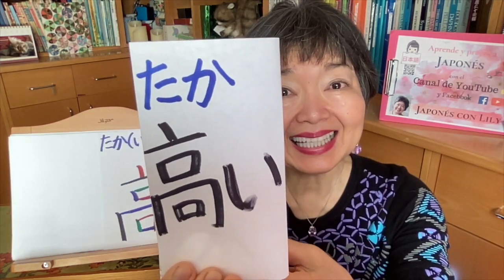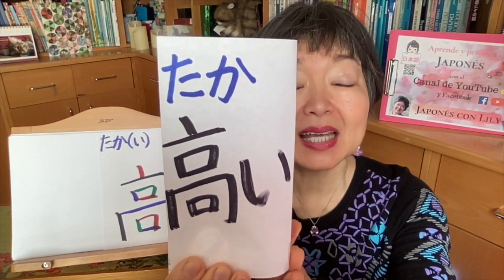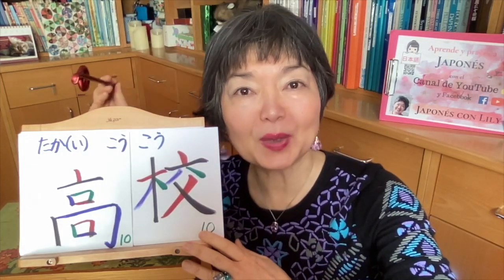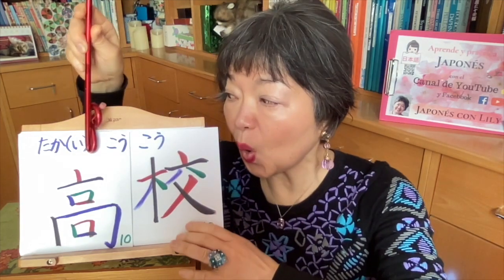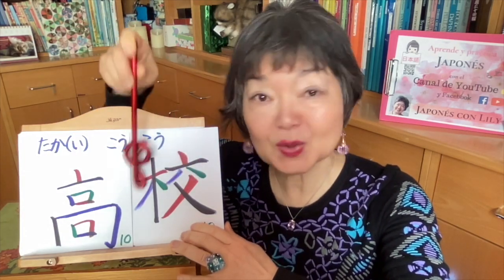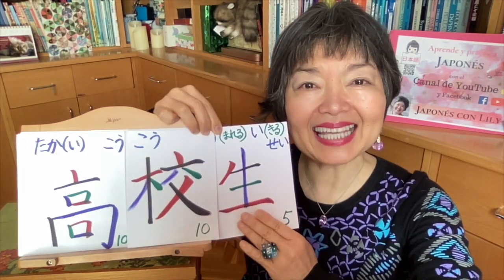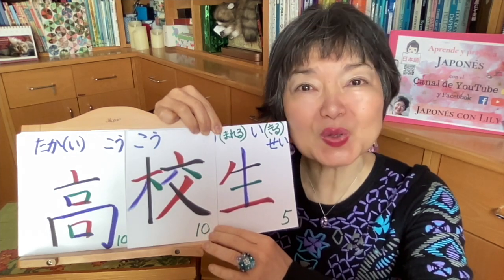With hiragana i, we pronounce takai. Takai means very high or tall and expensive. Together with this kanji, we pronounce ko. Twice, ko-u, ko-u. Ko. It means the school, and this is high. Ko, it means high school. We add this sei, then kokosei. Kokosei, it means high school student.